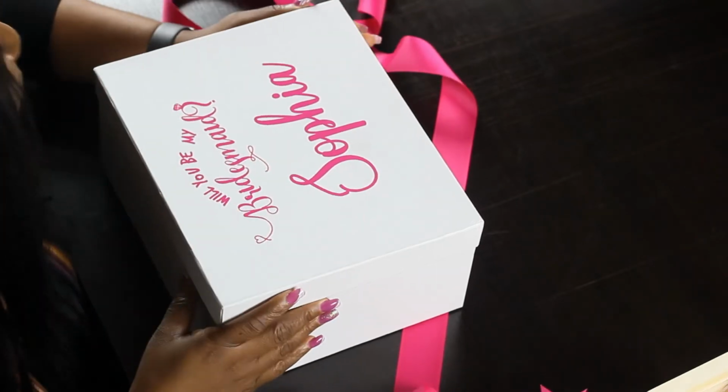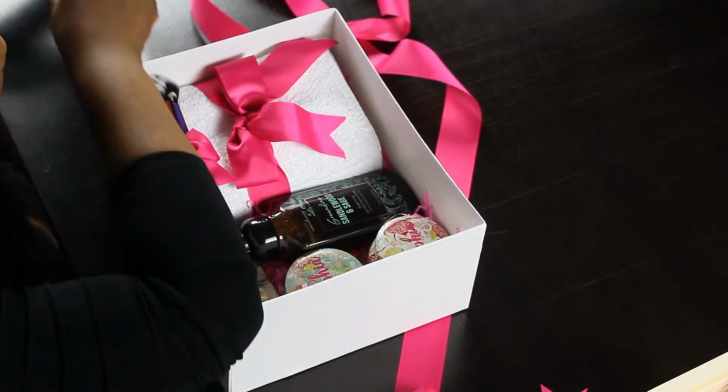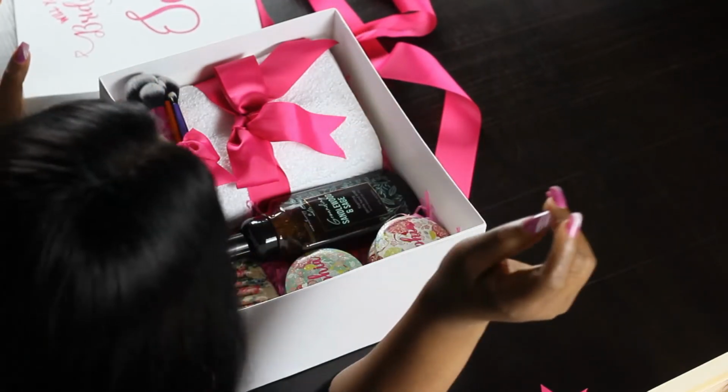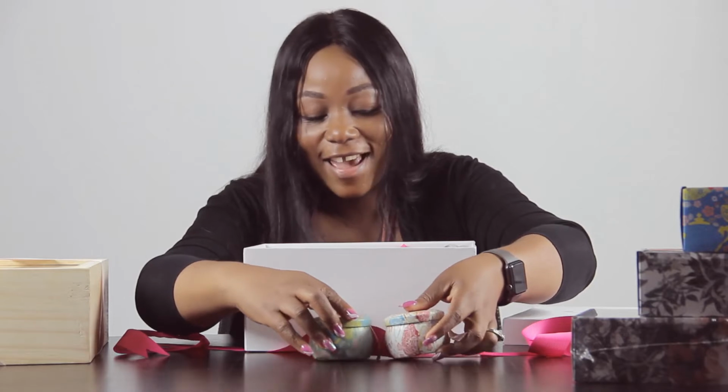Most of the items in the box are personalized, right? Because you have to know who you're giving it to and all of that. Now in this box, oh my god, it smells so good. It smells really good. We have scented candles, personalized.